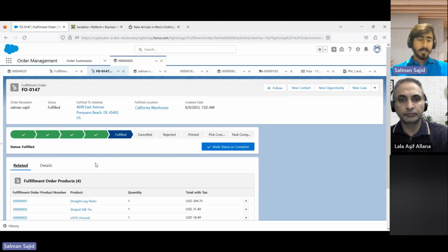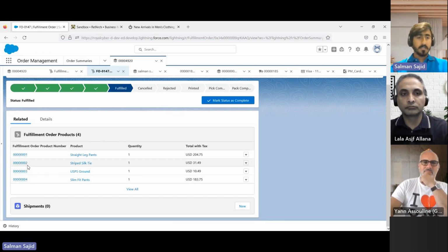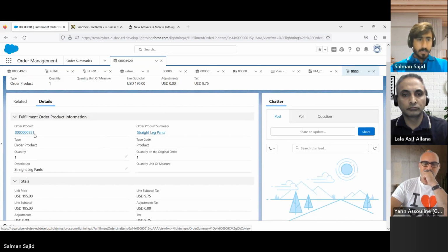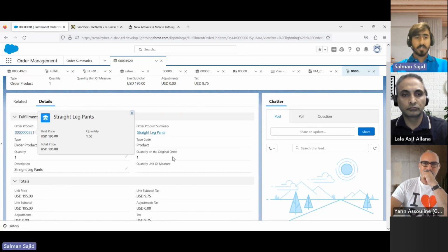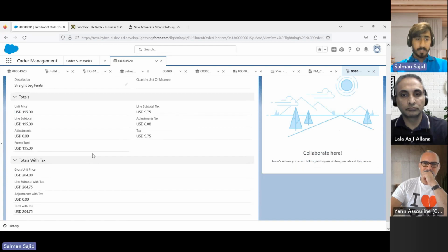Going into the related tab, we have all the fulfilled order products, which have the information about the products which are being fulfilled or not fulfilled. If I open a fulfilled order product for you, it has the original product associated to it, the order product summary associated to it, the quantity, and the amount.